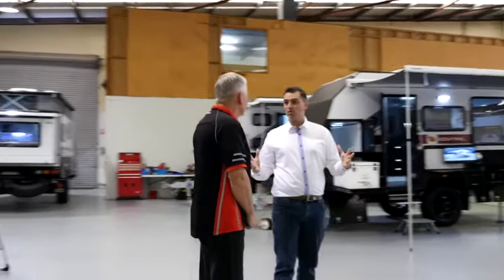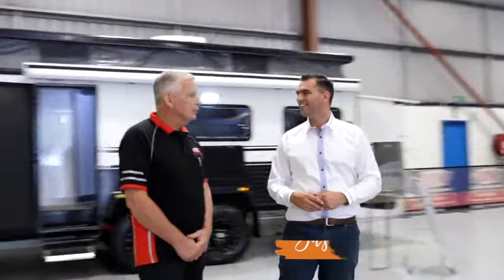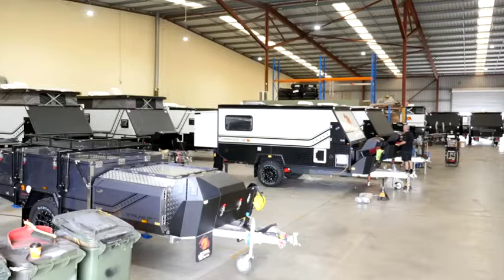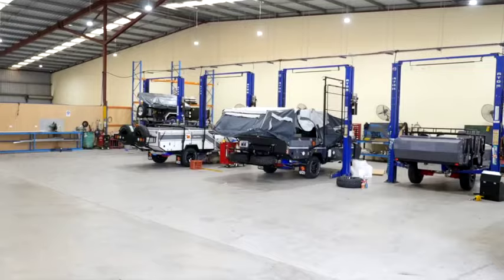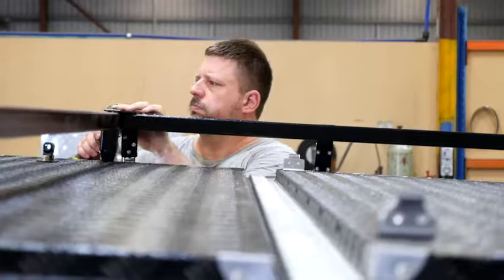So Les, this is huge. What's going on out here? I know, mate. It is huge, and with the expansion of all our range, we've actually extended our showroom. So really happy with how it's working, and obviously showcasing our new models here. We're basically a one-stop shop, so servicing, any issues with the trailers we can fix here, any modification.